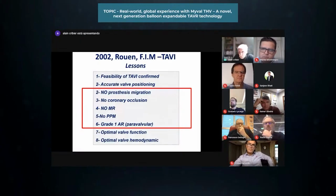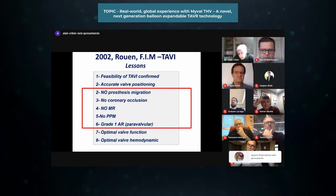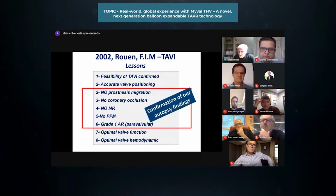So the lessons from the first case were, first of all, that the feasibility of TAVI was confirmed, that we could obtain an accurate valve positioning. There was no migration of the prosthesis, no coronary occlusion, no mitral regurgitation, no need for pacemaker. There was a grade 1 AR in the first patient, optimal valve function, and optimal valve hemodynamics. So this was very encouraging, and this confirmed our autopsy finding.